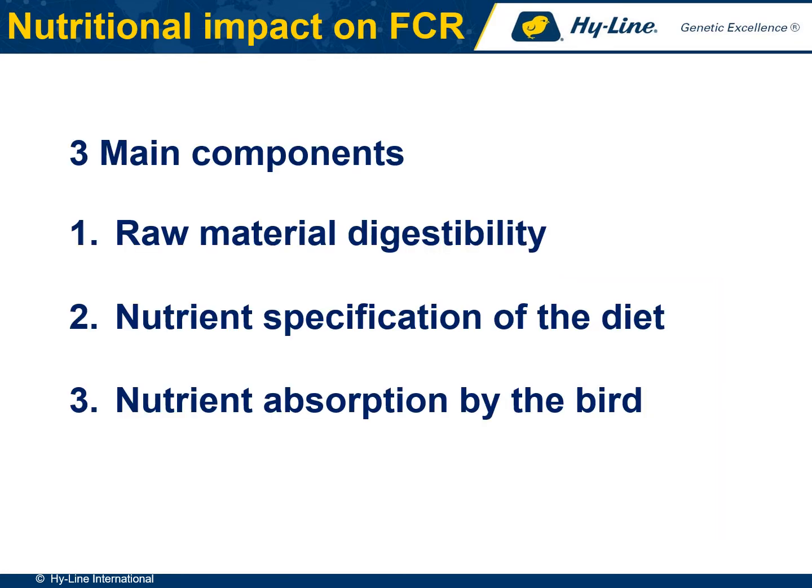There's probably three main components of nutrition that we need to consider from an efficiency point of view. That's raw material digestibility, so how well can the bird actually digest some of these materials, the nutrient spec of the diet, that's probably quite an obvious one, and then of course the nutrient absorption by the bird. How efficient is the bird's system in actually absorbing the nutrients that it needs. And those are aspects that Greg Selliers will probably be covering within a different context.